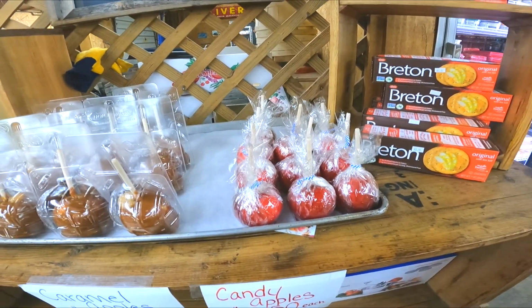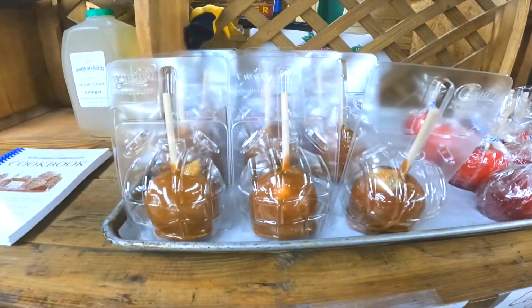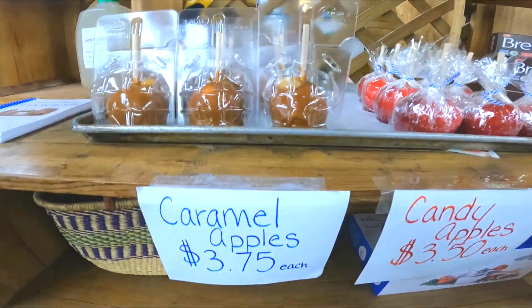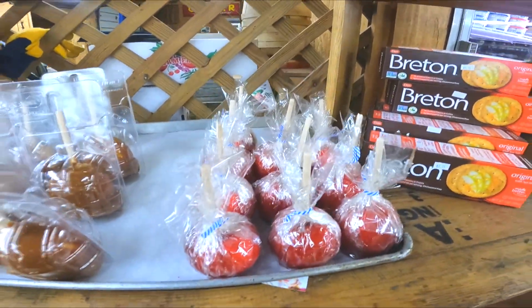Caramel. These are caramel apples. Thank you. And then we have candy apples. Yeah. We'll have them all the way up to the end of the market.